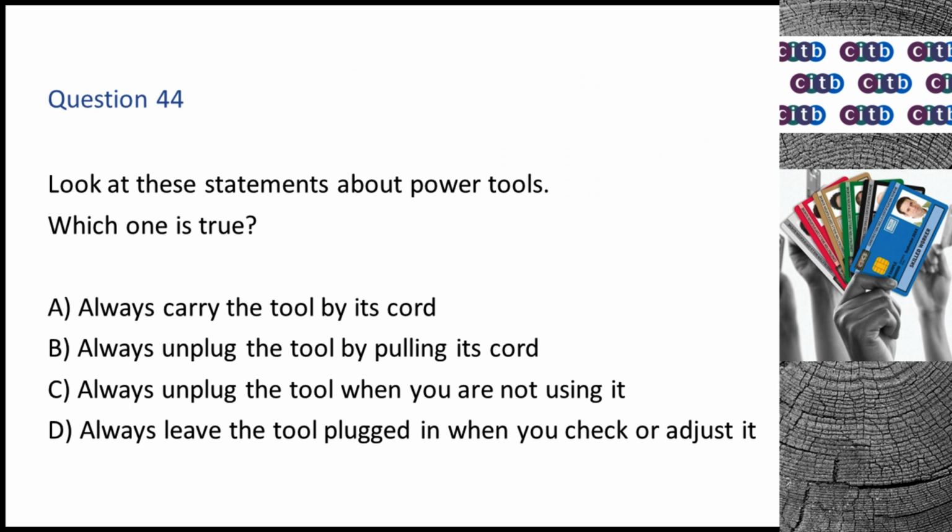A. Always carry the tool by its cord. B. Always unplug the tool by pulling its cord. C. Always unplug the tool when you are not using it. D. Always leave the tool plugged in when you check or adjust it. The correct answer is C. Always unplug the tool when you are not using it.